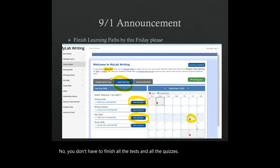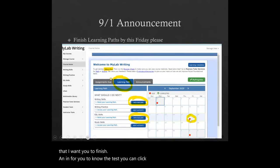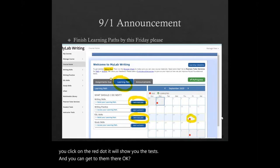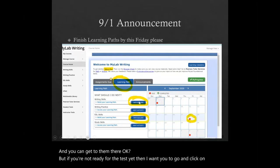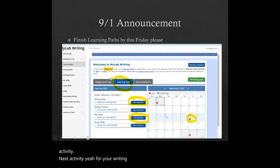What I do want you to do by September 18th is there's 2 tests that I want you to finish. To find the tests, you can click on that red dot, September 18th. If you click on the red dot, it will show you the tests, and you can get to them there. But if you're not ready for the test yet, then I want you to click on next activity for your writing skills activity.